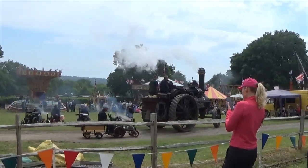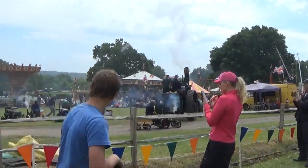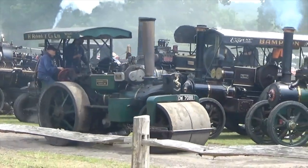And talk about Burrells. Here's compare and contrast. Who's coming in next is a Burrell called Fuller, which is a single crank compound.